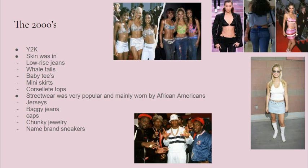Whale tails, which is basically when people would wear thongs and then wear low rise jeans and then they pull the thongs over their hips, and you could see it. Baby tees, which are just really tight t-shirts. Mini skirts. Here, y'all know what mini skirts are. Corset tops, which is what Beyonce is wearing right here. You go, girl.